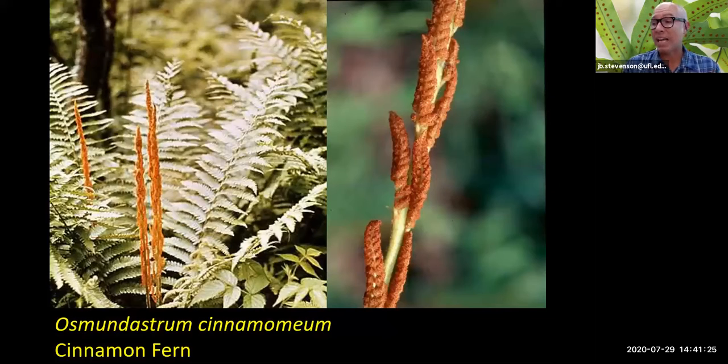Kind of a dramatic example of this two different kinds of fronds is the cinnamon fern, where the sterile frond is very fern-like, kind of vase-shaped, and it surrounds this fertile frond, which if you use your imagination, you can tell that these are packed with little sporangia, tiny little sporangia, and each one of them with 64 spores and billions on this one stalk. The color is cinnamon, giving this plant its name, the cinnamon fern.